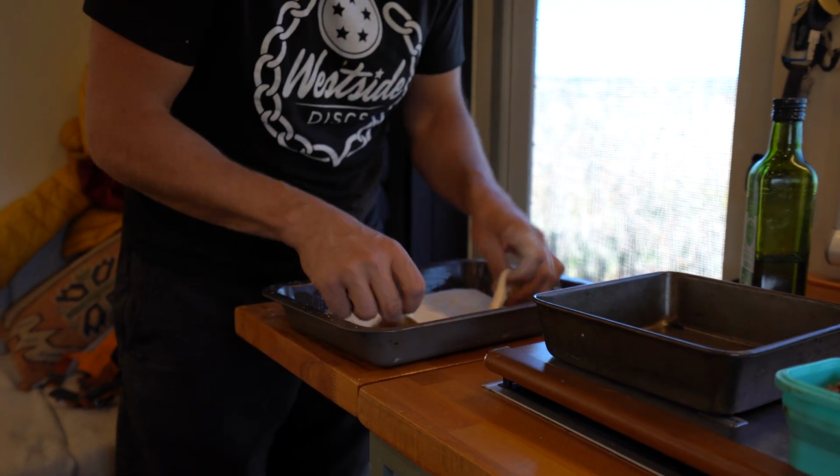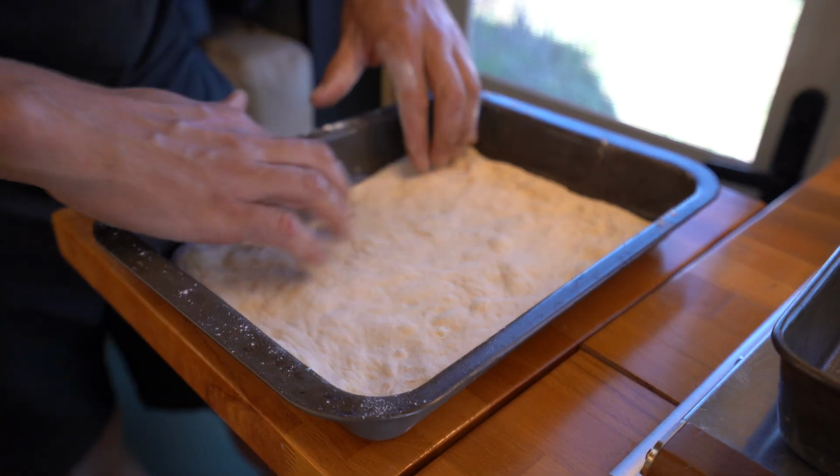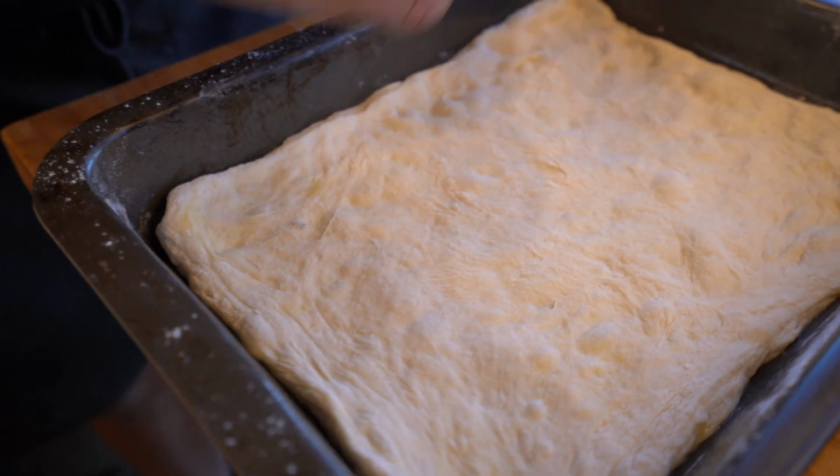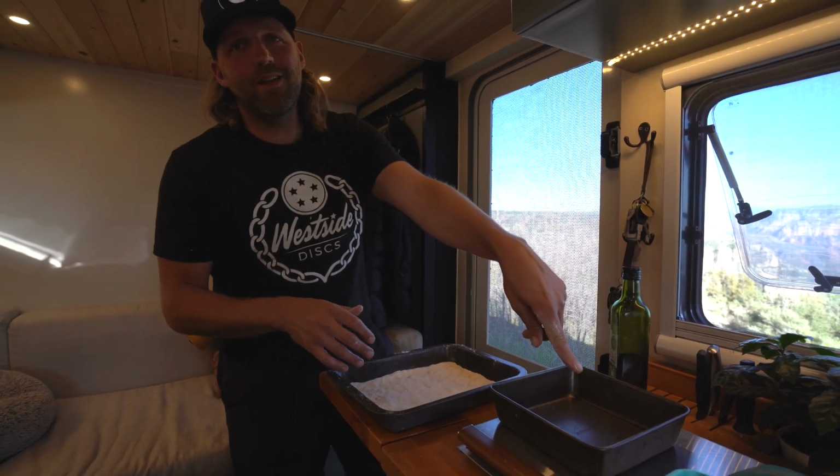Stretch it right in here. This dough's almost stretching itself right now. I guess it's the difference of letting it sit for a couple days. Super easy to work with. It's like already done. I just did one stretch to get it in there. This will be Drew's personal one with lots of jalapenos on it.